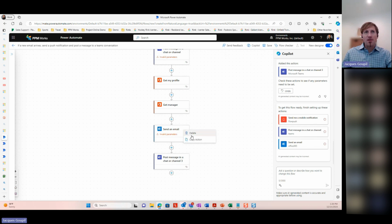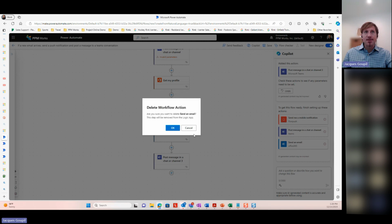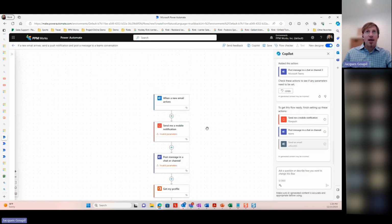And maybe I don't want this here anymore. So right click and I can delete this. Yep, I can go ahead and delete. And all we did is create a very quick, simple flow here. Well, I'd recommend that you come in here and make this your own. Email goes to Teams, saves me time, whatever you have, right?